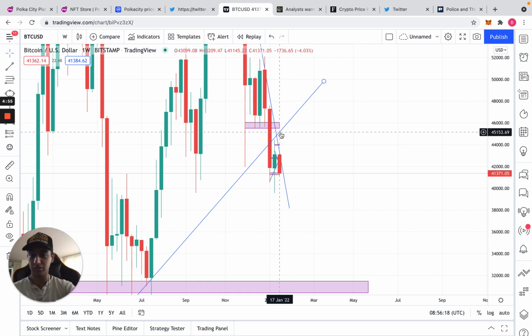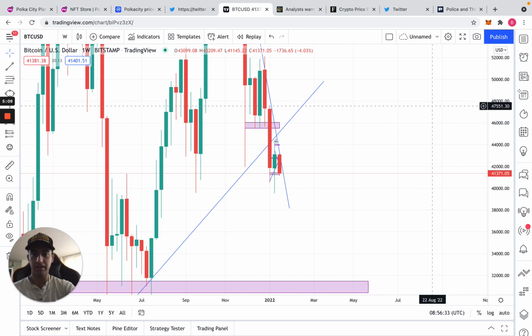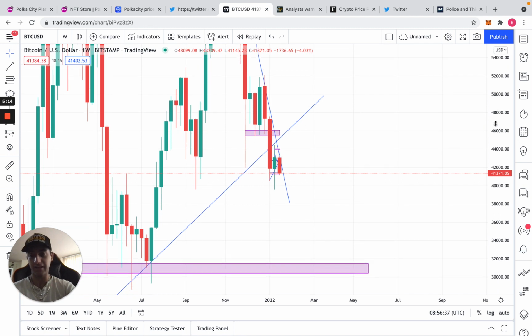It's basically triple confluence resistance. We've got this down sloping trend, this uptrend, and this demand zone right here and resistance right here, okay. So technically it's a lot of resistance to actually face. That's why I'm saying 46,000, or 45.3 thousand. If we do break above there, then obviously we'll flip this resistance into support and we'll potentially be able to go on to 50k, okay.